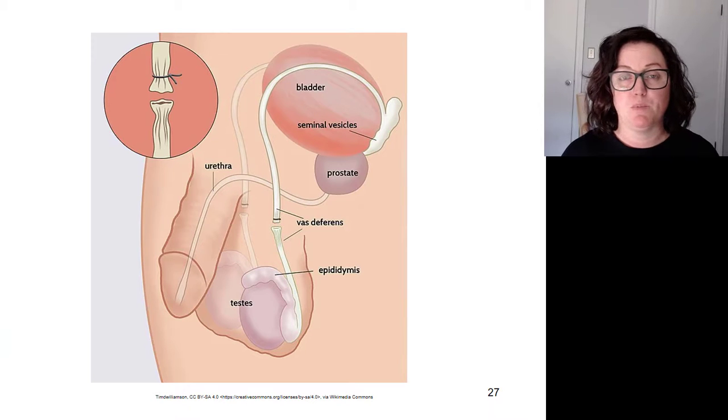A vasectomy is a process that occurs with the vas deferens. This is a form of contraception that results in sterilization. During a vasectomy, each vas deferens is cut and then tied off or cauterized, and this means that sperm that leave the epididymis will not be able to travel to outside of the male's body.